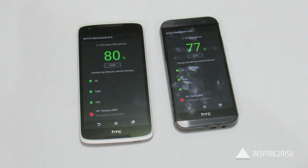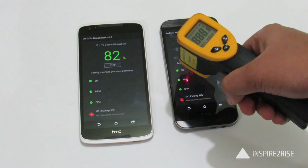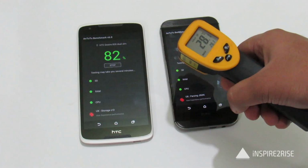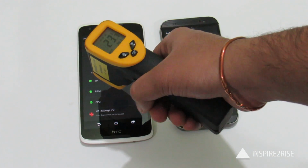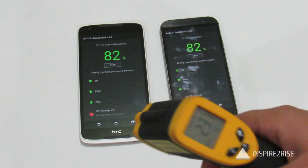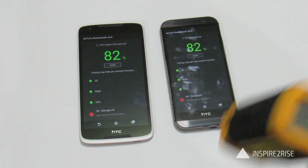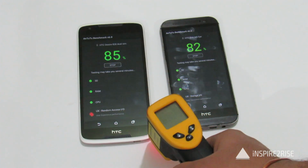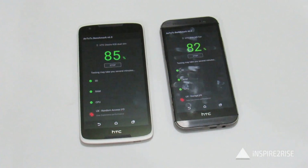The Antutu benchmark is running on both of these smartphones right now, and let us just check the temperature on both of these. So 28.1 degrees on the HTC One M8 Eye and 23.7 degrees on the HTC Desire 828. So it's the cooler one of both of these smartphones, and high performance mode has been enabled here, and the temperature of the room is around 18 to 16 degrees as we checked.